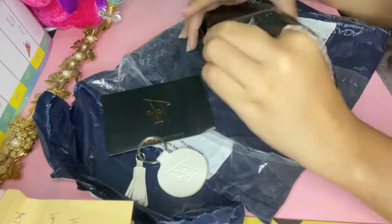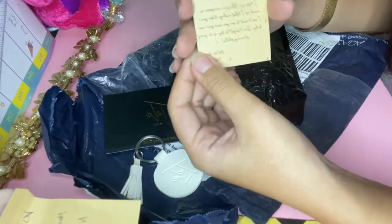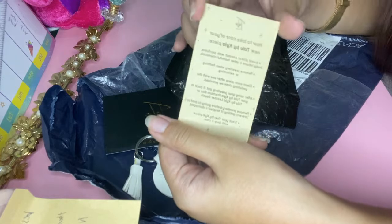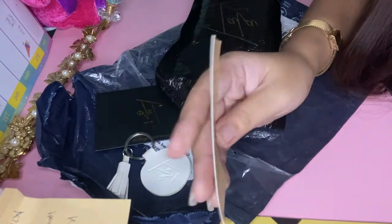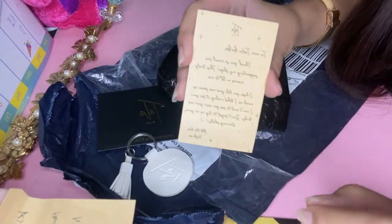Next one, we have here thank you letter and instructions on how to take care of the piece or jewelry. So that's it, and a thank you letter.